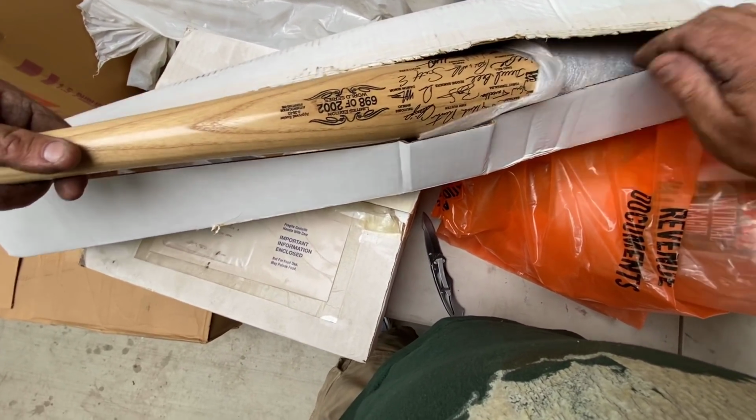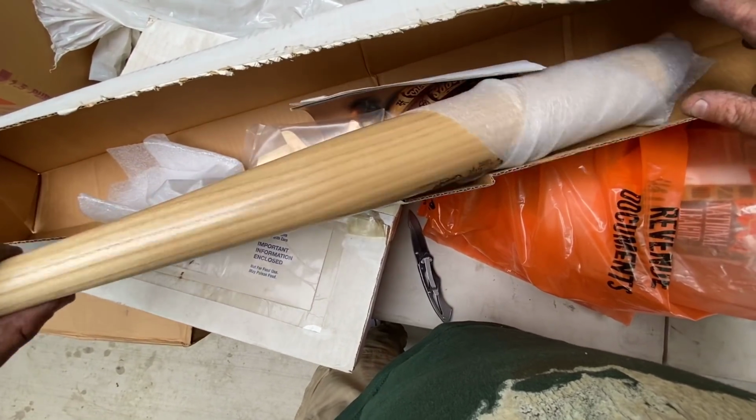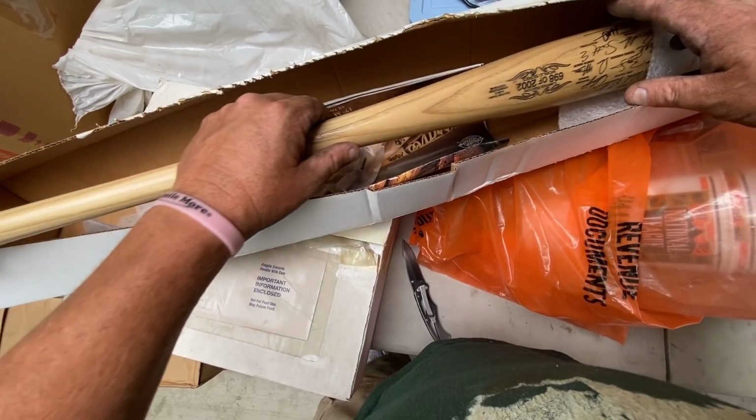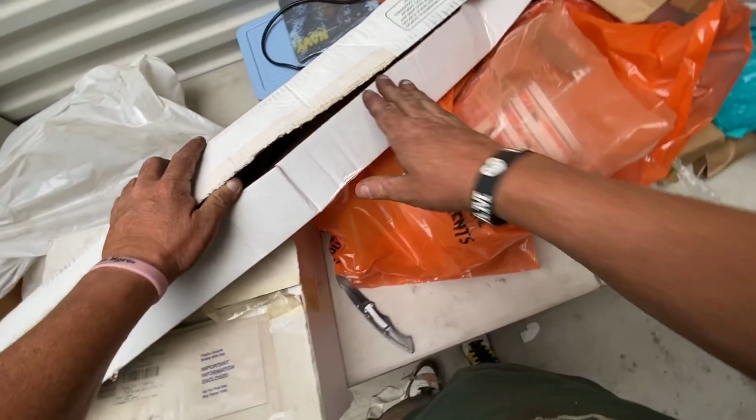869 of 2002 Giants World Series baseball bat. That's kind of cool. It's not real signatures, but I'll take that. It's better than a sharp stick in the eye.